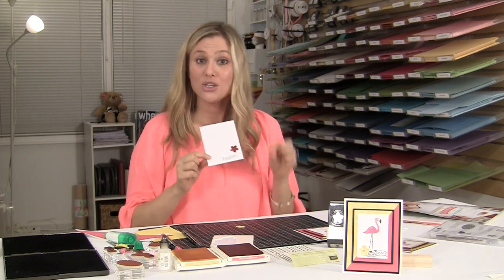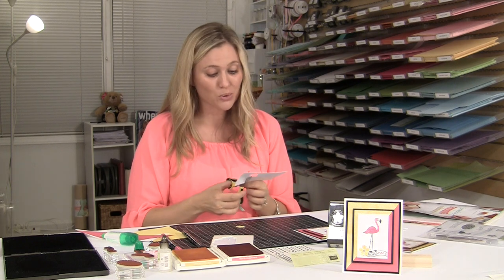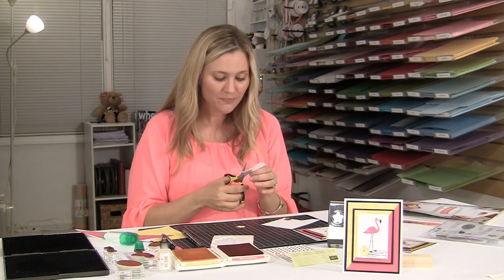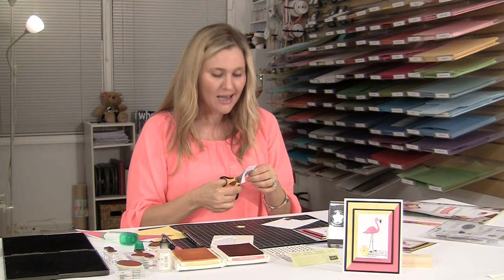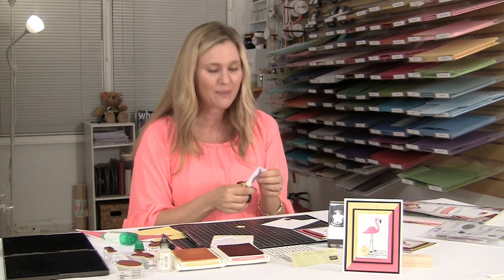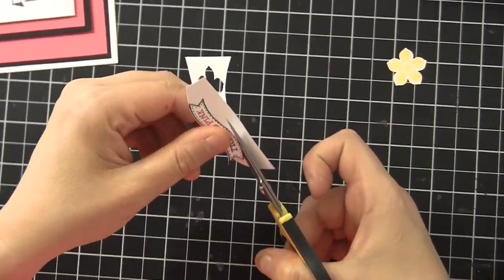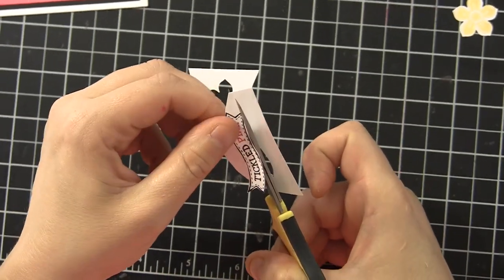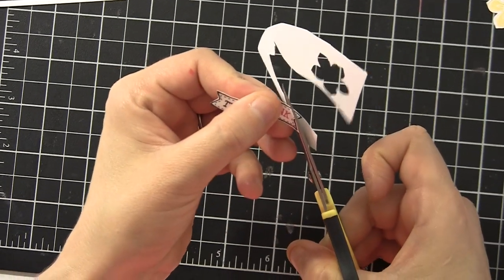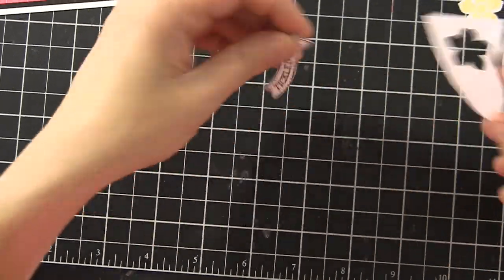Perfect. Now, there are Itty Bitty Banner framelits that you can use with your Big Shot to cut this guy out. But I just thought this is a pretty easy cut. I'm just going to go ahead and cut it out rather than bringing the Big Shot out. You guys know I like to fussy cut. Although you guys at home are going, no, I gotta get the Big Shot. Feel free to get your Big Shot, and these will work with your banner framelits. So you can absolutely do that. But I'm just going to quickly cut along the lines here. It doesn't have to be perfect by any means.